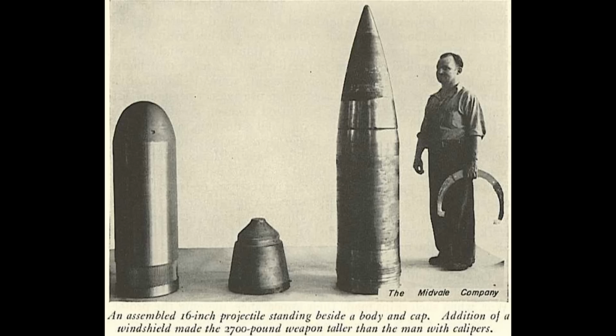You do sometimes see this picture bandied around, which is the 2700-pound Mark 8 shell, supposedly next to a person, which does make it look very, very large. But if you look closely, well, there are two things. One, that's a relatively short person. And two, you can also notice there's a little bit of false perspective being forced here. The shell is much more in the foreground. The guy is much further in the background. So not quite exactly accurate, although it does look impressive.